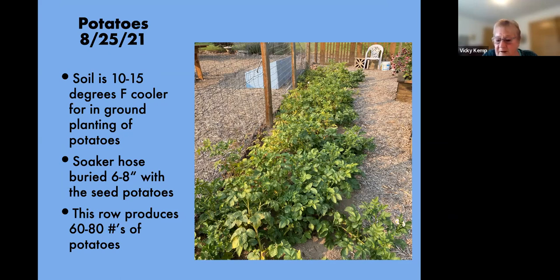But you can grow a lot of potatoes here. They do well in Central Oregon. And I eat potatoes from my garden all the way up through about mid-March, and then I run out.